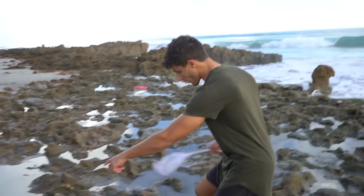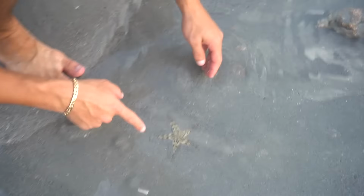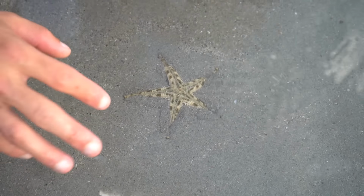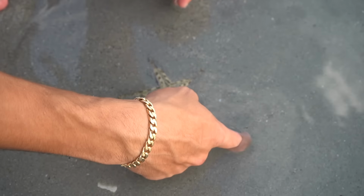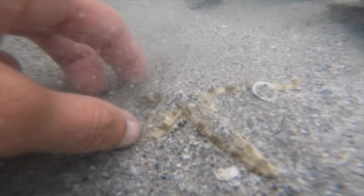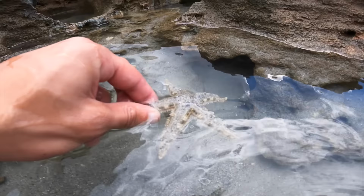Oh, right here. Starfish, look at him. He's like half buried. That is so sick, right in the tide pool. Look at that. He's barely buried, just poking out a tad bit to where we can see him. But I'm not sure what kind of starfish this is. Probably just a common starfish. And there's a lot of these guys in Jupiter, but it's pretty rare to find them. So this is pretty sick, and we're definitely adding it to the tide pool aquarium.